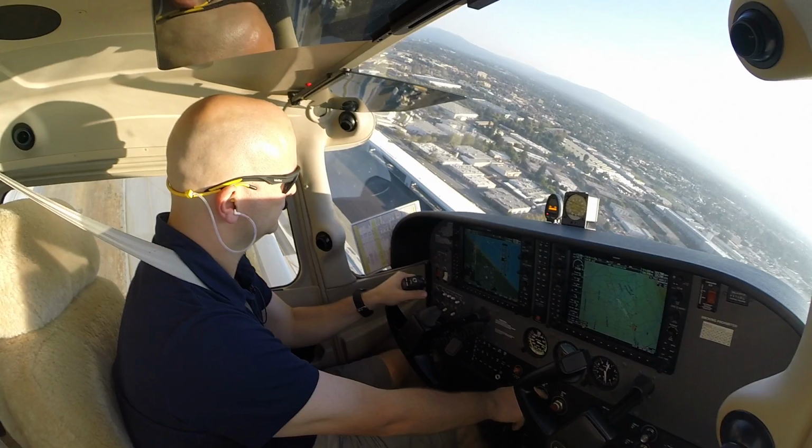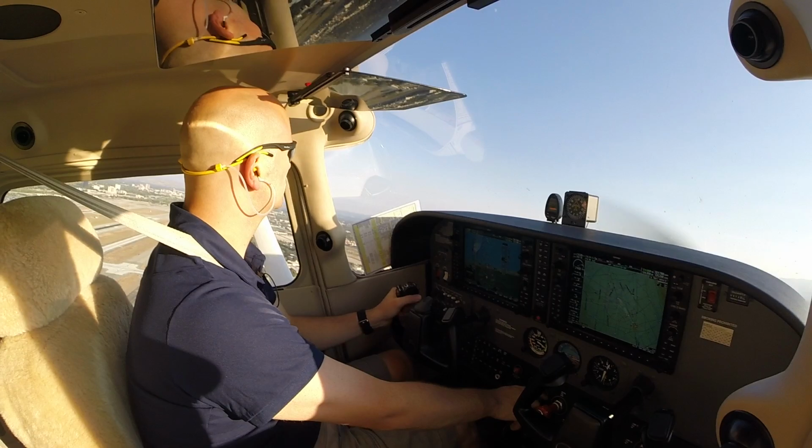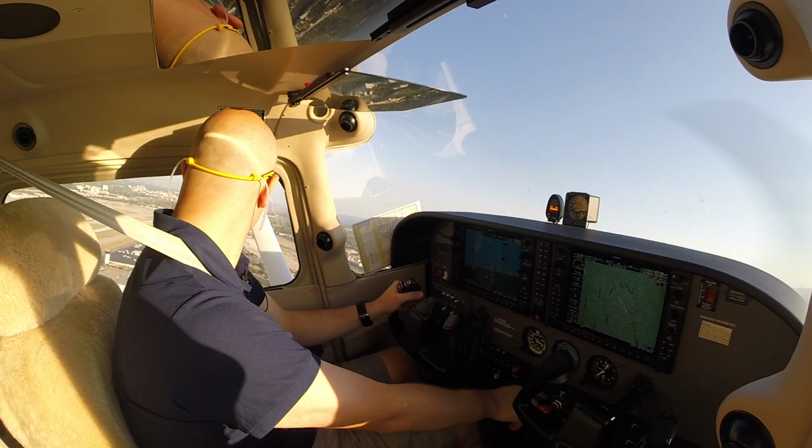Delta 627 San Jose Tower, traffic. TIS not available. 100 miles south, San Jose Airport, a CRJ, and a midfield left downwind, Cessna, runway 30 left, line up and wait. A lot of away, we're looking for them all. Southwest 627, runway 30 left.